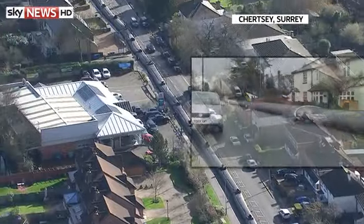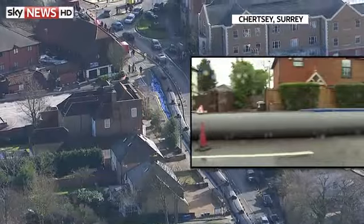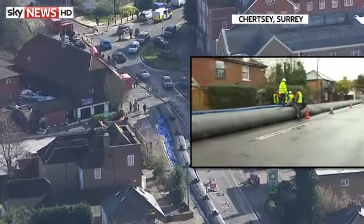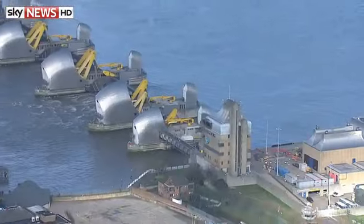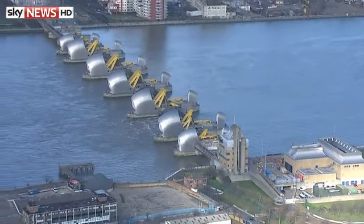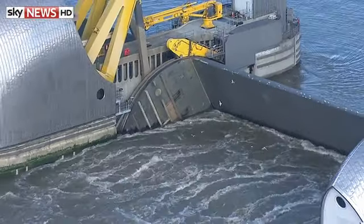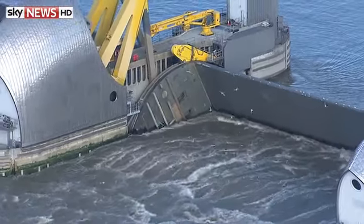Into Surrey and another man-made fix, this time in Chertsey. The Aquadam, or Chertsey sausage as it's been nicknamed, is certainly effective, but it's not a permanent solution. For that, you have to travel even further downriver, to the awesome site of the Thames Barrier, raised once again today to combat the dual threat of floodwater and high tide.